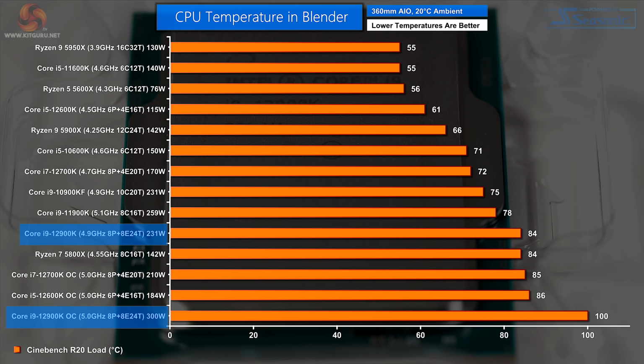CPU temperature in Blender. Well, there we go. If we overclock the new Core i9, as you saw, immediately it goes to 100 degrees.